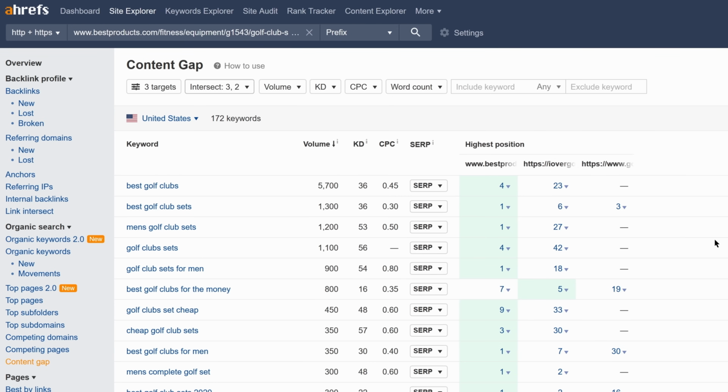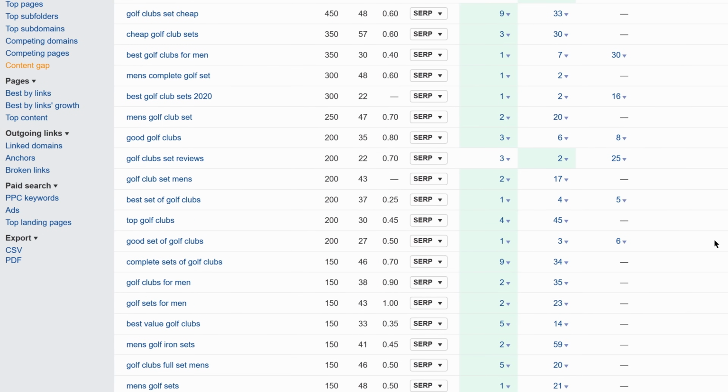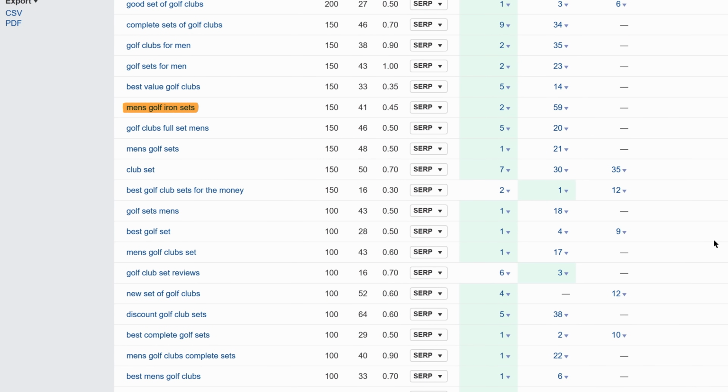From here, just skim through the list and look for interesting subtopics that might be worth adding to your post. In addition, you may be able to learn some interesting things about the audience as well as the language they use. So as you can see, people who search for this query are mostly looking for men's clubs. People want to know the best clubs for the money. They want to see cheaper options. And others are looking specifically for a set of irons. These are all things you should consider as you craft your content.